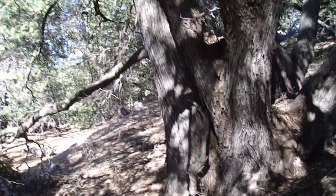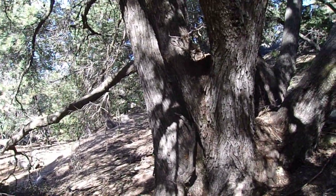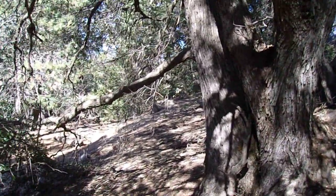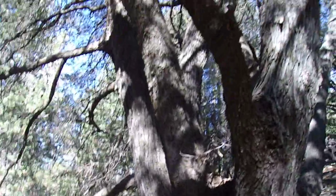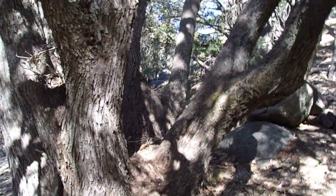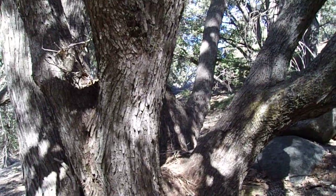slopes of the Santa Ana Mountains in Orange County. You can find them throughout San Diego County, Riverside County up to San Jacinto, San Bernardino, especially the San Gabriels. In the San Gabriels, there are places where canyon live oak is the dominant tree. And then you can find them all the way up into Oregon, and then you can find a population of them, I believe, in Arizona.